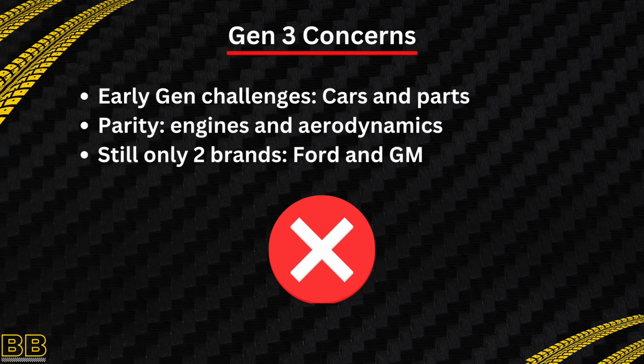And my final concern with Gen 3 is that we still only have two brands racing in the sport in Ford and GM. It sounds like Gen 3 was designed to allow about 9 different manufacturers to come and play if they wanted. None have taken the bait for now though. I'm not upset with a Ford vs GM situation. I actually like the setup of two clear camps. I think it's really good for the rivalry and the fan bases.